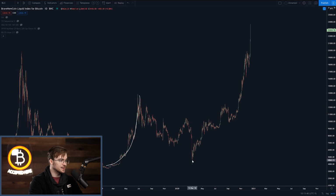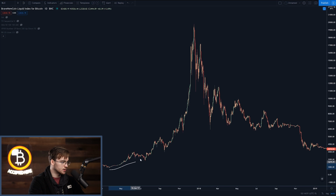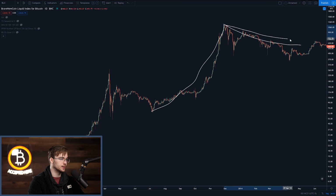We are going on another massive parabolic run, but that parabolic run will eventually result in sideways trading, the same way that we saw here in September in 2019, the same way we saw after the parabolic run to $20,000, we saw consolidation, otherwise known as the 2018 bear market. And by the way, another analogous market to what we're seeing right now is the run up from $67 to $1,200 in 2013. What did we see? We saw a prolonged period of consolidation.